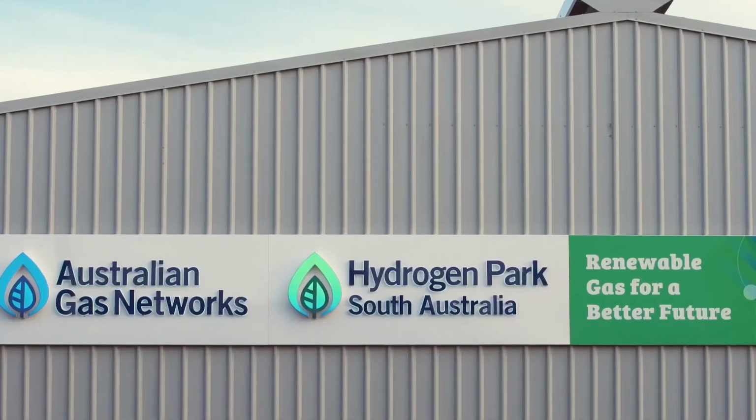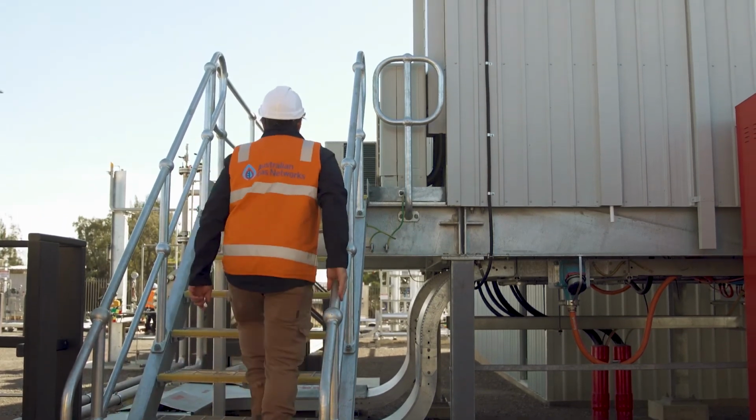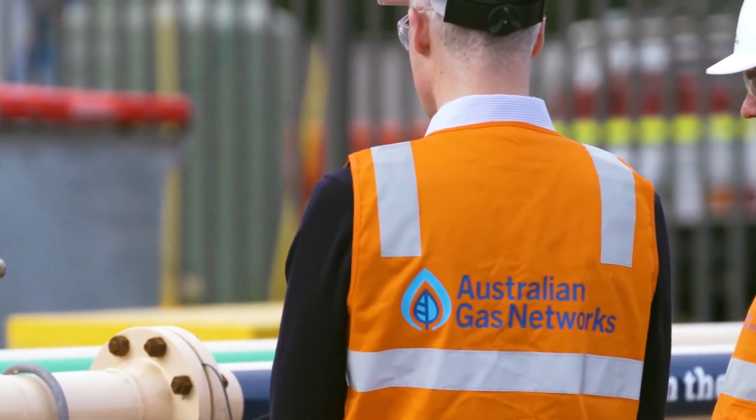HyP SA is the first of a number of hydrogen projects by Australian Gas Infrastructure Group that will pave the way for a cleaner, greener future for Australia.